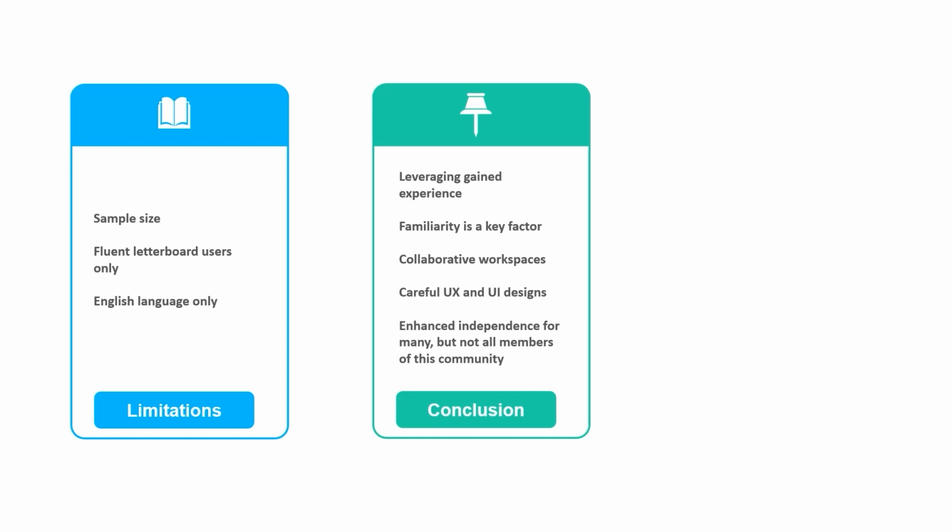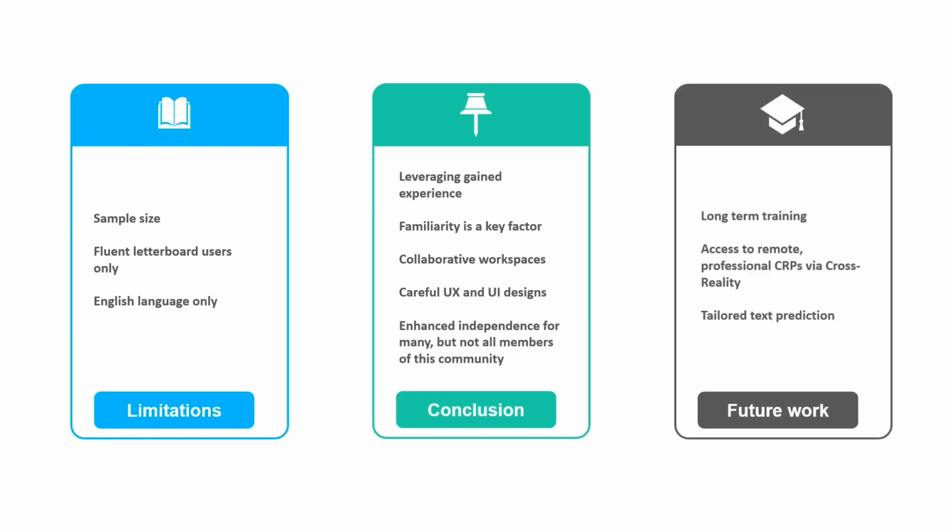For our future work, we are in the process of finishing a long-term training where we've trained participants for over 4 or 5 months to use the HoloBoard only. Another future work could revolve around the concept of having a virtual CRP who exists in a completely different physical and geographical place. We also want to, at some point, integrate tailored text prediction.